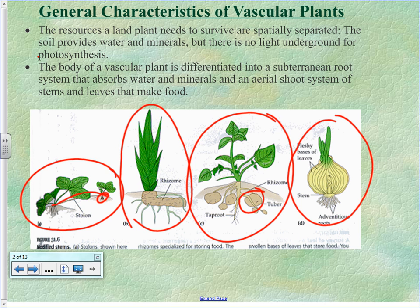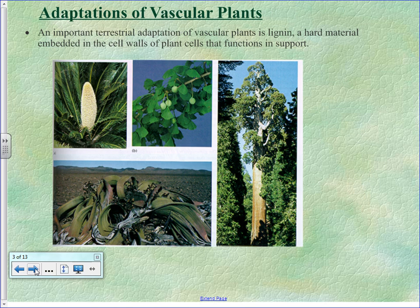There's two ways to plant onions. You can use the tiny little seeds, or you can plant bulbs. Bulbs is like this. A lot of flowers make bulbs, right? And you can plant the bulbs in your flower bed, and they'll grow from that, and that's essentially the same thing. Okay, so those are some of the adaptations anyway.